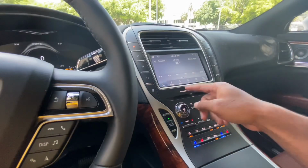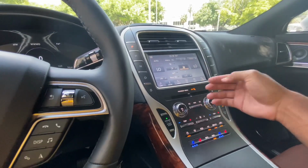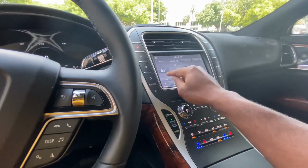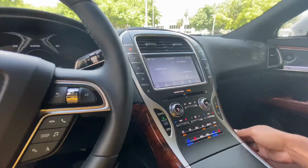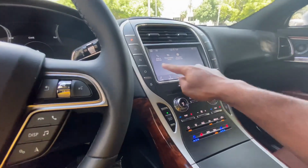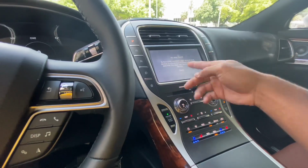You have your audio controls here, your climate controls. As you can see, you adjust the fan speed. You can set your temperatures low or high. You can adjust the temperature how you like it. Going back to the home button here. It's a nice clean layout. I like the gray background. You have the radio. You can find your mobile apps and etc.